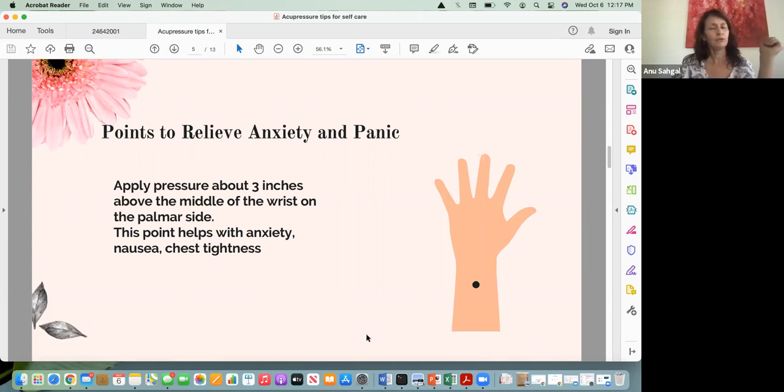All right, so this is a point called pericardium 6. It's basically the pericardium channel. The pericardium is the protective covering around your heart. When you stimulate this point, it is very good for anything in your torso. So it can work well for anxiety, nausea, vomiting, and motion sickness.